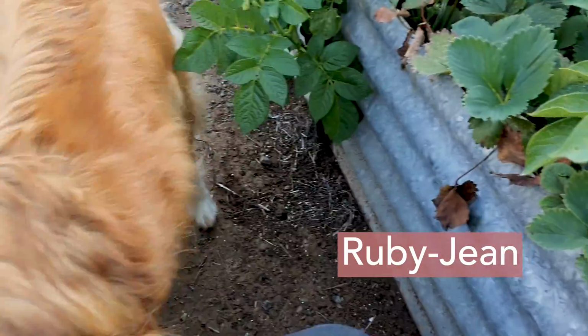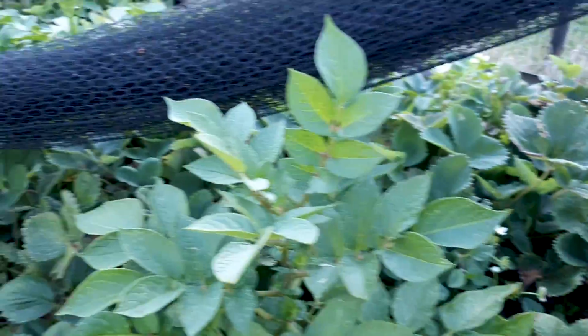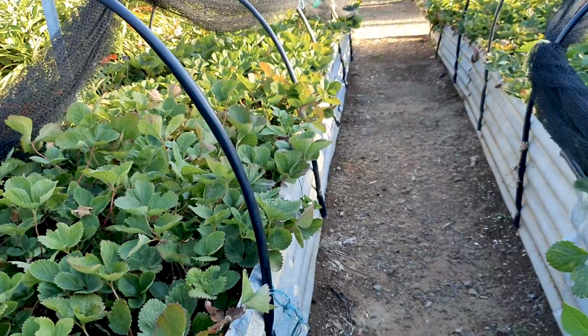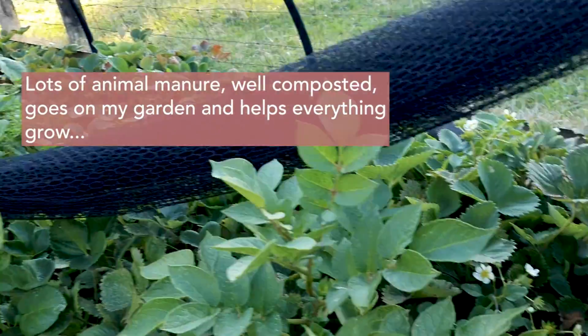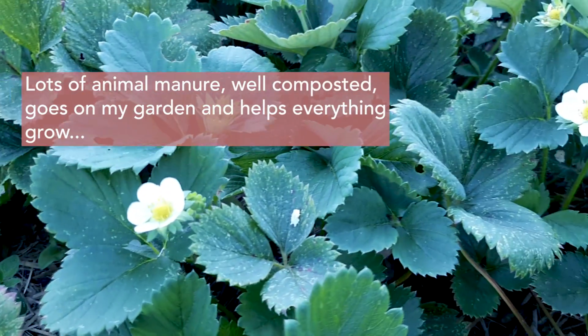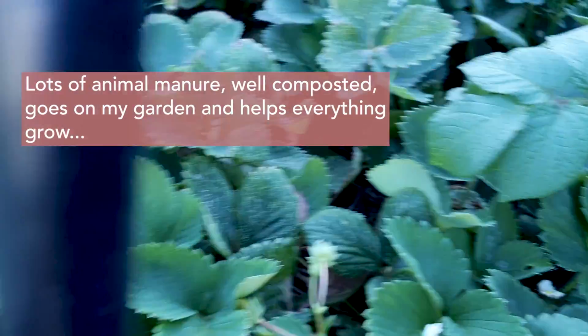Hello Ruby. Ruby's always in the garden with me. This is my strawberry beds, and as you can see, there's 2 big long beds. We had a wonderful crop around Christmas time. They're just starting to have another go here with some flowers. I might get another flush of strawberries, but this is not a strawberry, as you will identify.